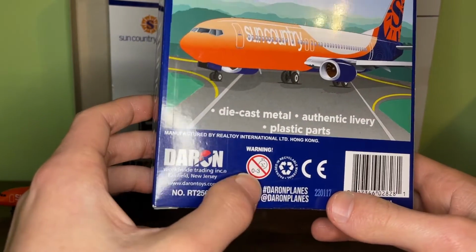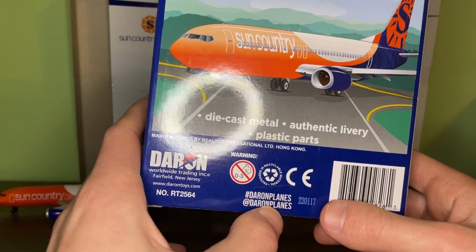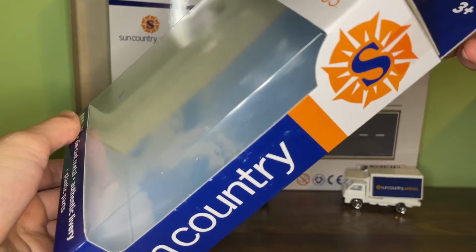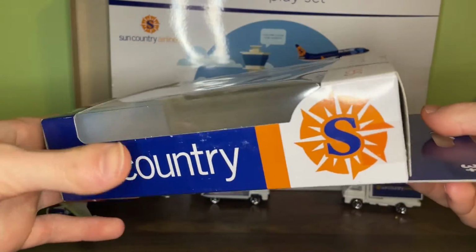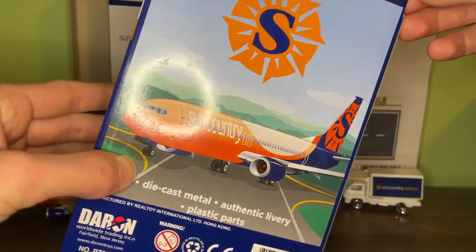Daron recently added this. I think it was in maybe 2021 they started adding this on it for, I think it was their Instagram, maybe Facebook as well, the hashtag DaronPlanes and the @DaronPlanes. So I think they added the logo design on the box a lot more than they did on the playset. I can count probably 1, 2, 3, 4, 5, 6, 7 different times they added the logo design on this box.